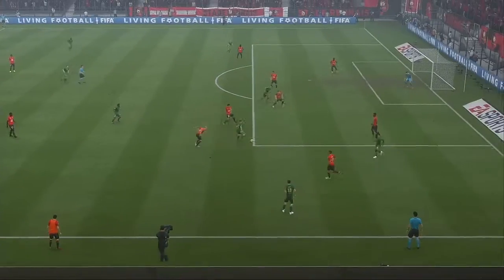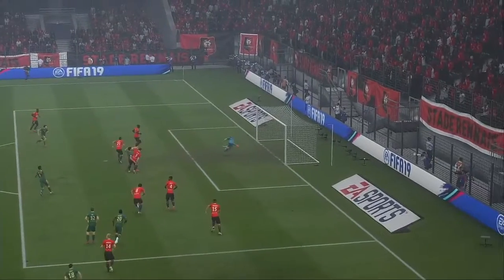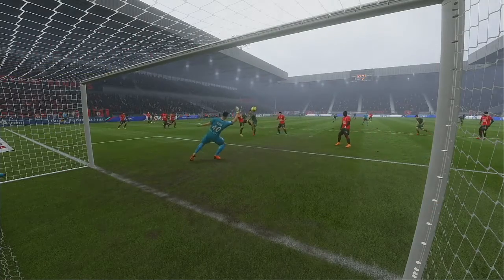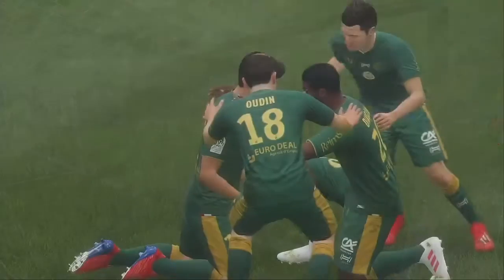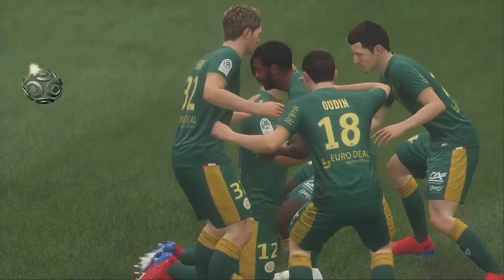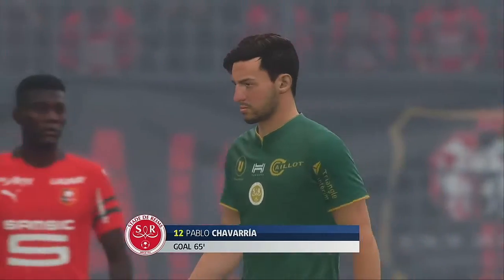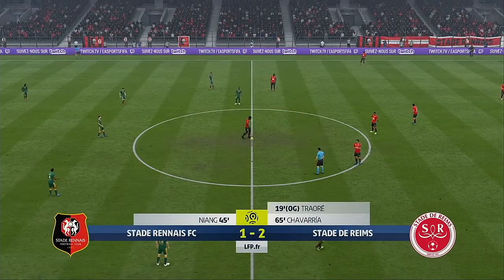Well, into this second leg, behind on aggregate. Still time for them to work it out, but it's difficult. Yeah, the advocate is out, I think, on the touchline, but the situation is clear. They've got to do better. 3-2 is the aggregate scoreline.